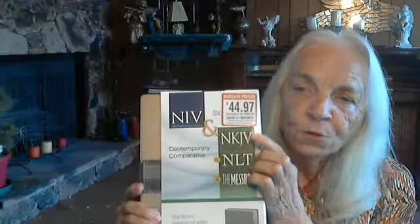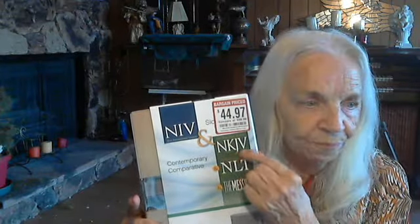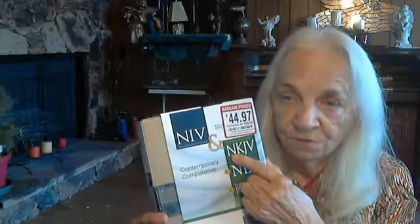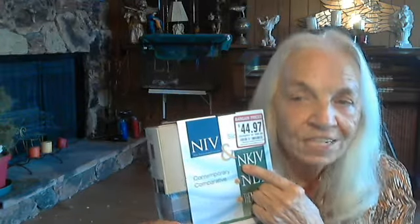NKJV. We used this our first trip. Preacher with Parrots started using this Bible the first time we went through the Bible about 9.5 years ago. New King James Version. You've heard about King James Version and the people who think it's the only Bible worth reading. Well, New King James Version, I'm going to show you here in a little bit, but New King James Version changes things like thee and thou into you and yours, but it still has a lot of biblical language.